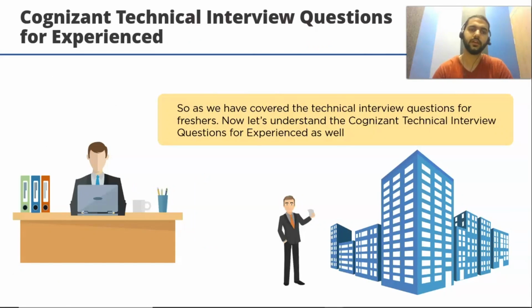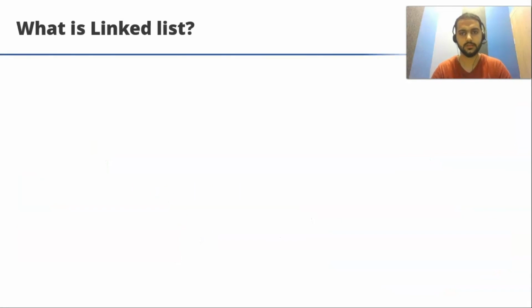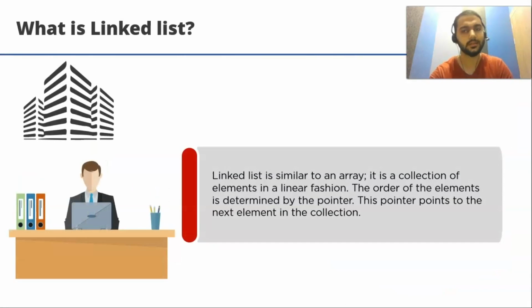Now let's have a look at Cognizant technical interview questions for experienced. So our first question is, what is a linked list? A linked list is similar to an array. It is a collection of elements in a linear fashion. The order of the elements is determined by the pointer, and this pointer points to the next element in the collection. So this is what a linked list is.